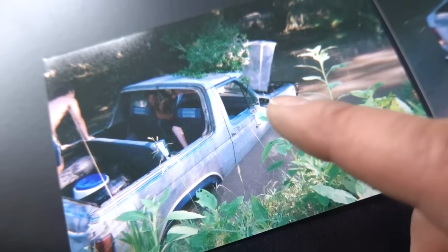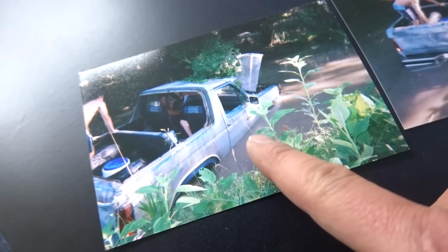Speaking of the exterior of this truck, I found some pictures when I was cleaning my house today. Check that out. This picture was taken in probably 2003. That is this Bronco. And for those who don't remember the whole story, this Bronco was owned by one of my buddies growing up. His name was Tyler Voss. He was a groomsman at a wedding, but we went to high school together. We played soccer together. We went mudding in this truck together.